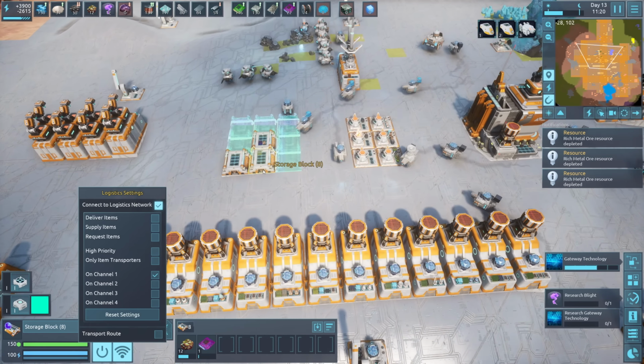Still more? Okay, Edbot has tried to help out. So we're gonna go only item transporters. Cancel orders. Only item transporters. Cancel orders. What is your problem?